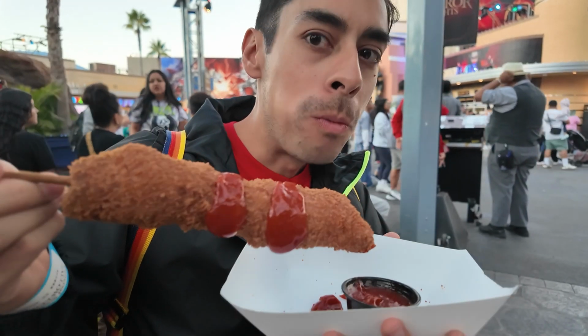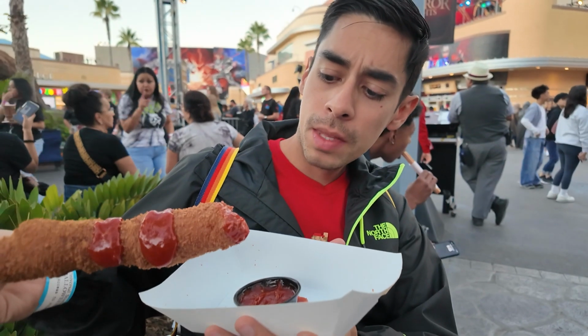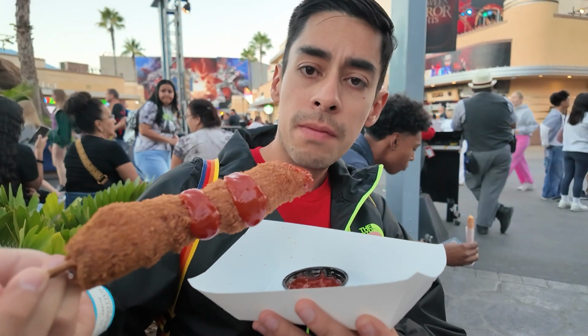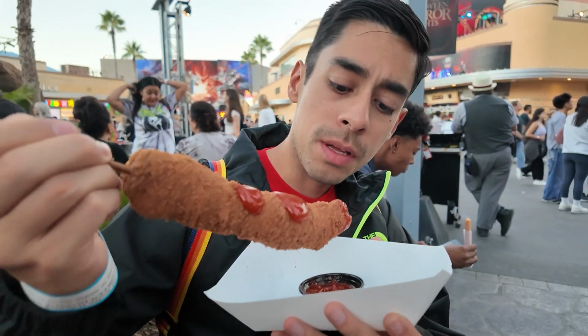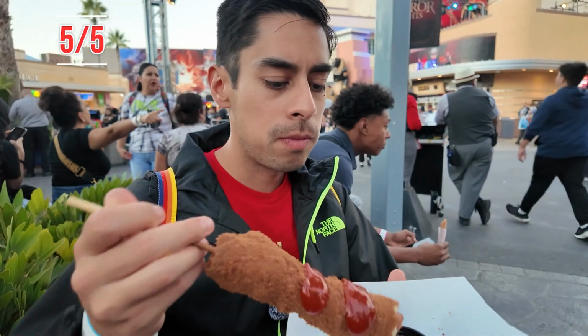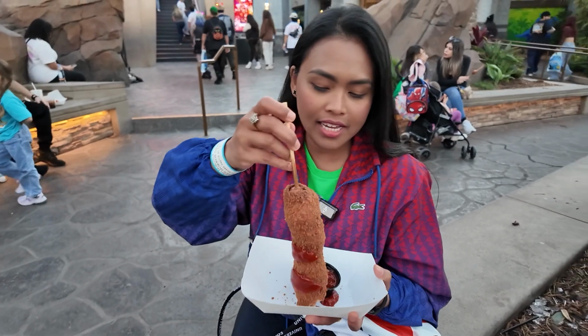Did you bite into the corn dog? Oh, you did. Oh, that's good. It's really good, guys. Crunchy. It's got some good bread in it, and then the sausage is standard, but very delicious. I'd get it. I think it's worth it. 5 out of 5. Oh, wow. Yeah, it's because I'm partly Korean too, so this is my food. It's Korean corn dog.